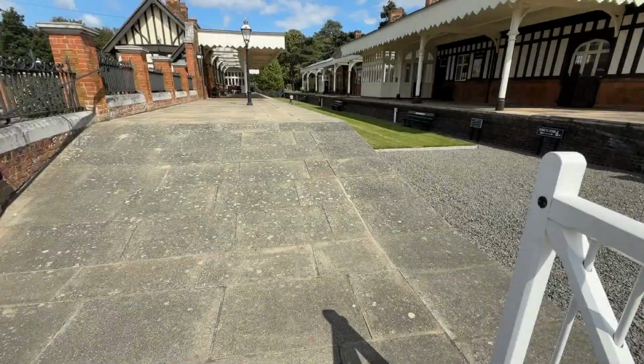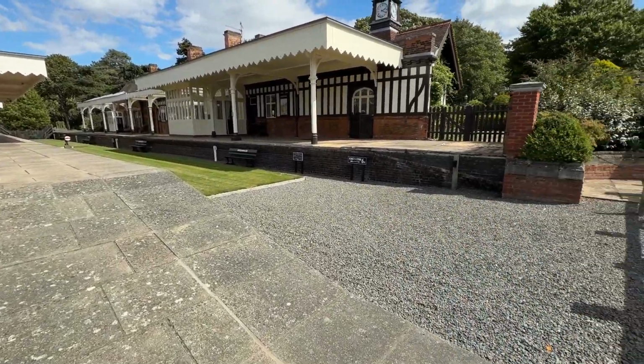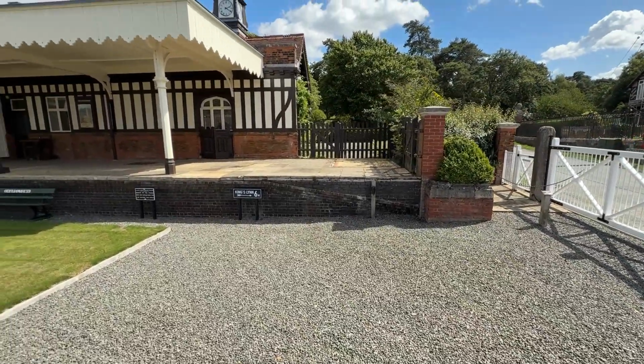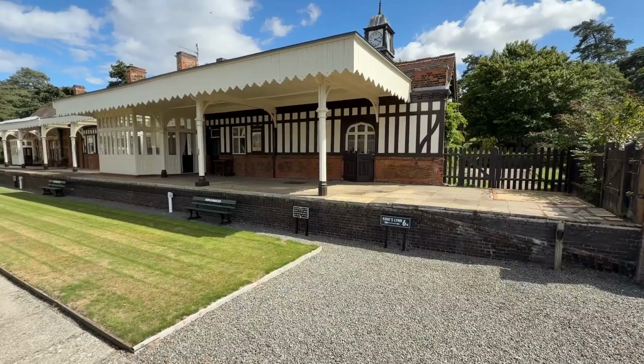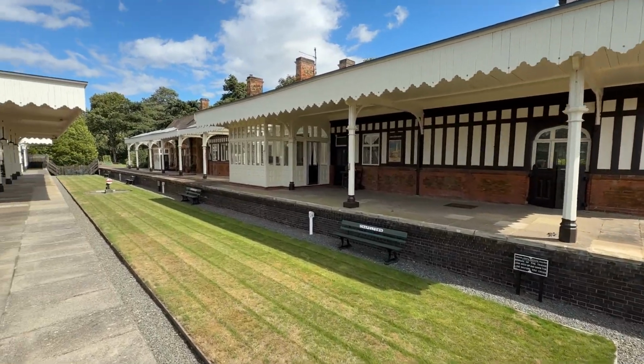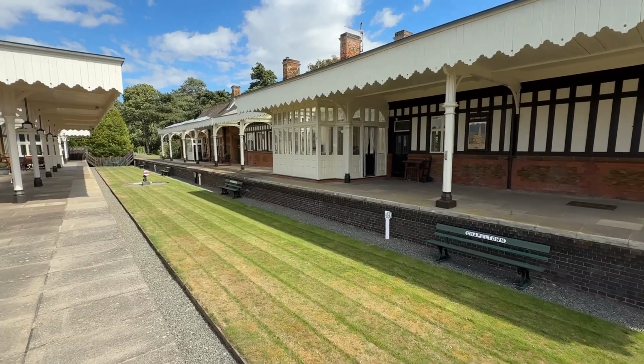Haha! Look at this sign. So, if the gate is open, you're welcome to come along the platform. Great. Whoever owns it, thank you. Let's have a little quick look around for you. I have been so wanting to come back here. I don't think I've been here since I was about 14. But thank you to the owners for letting us have a look around, and the public.